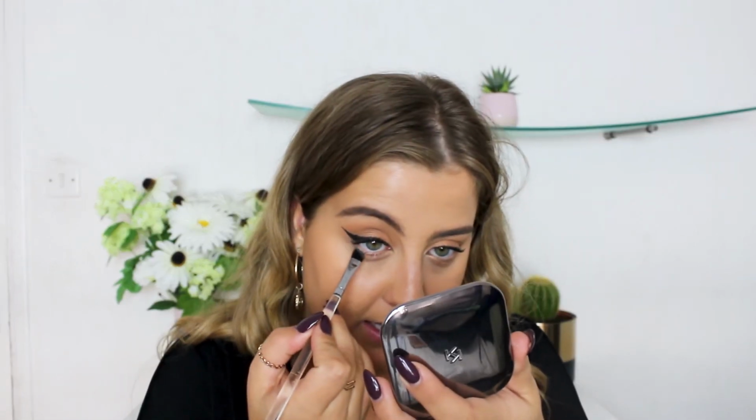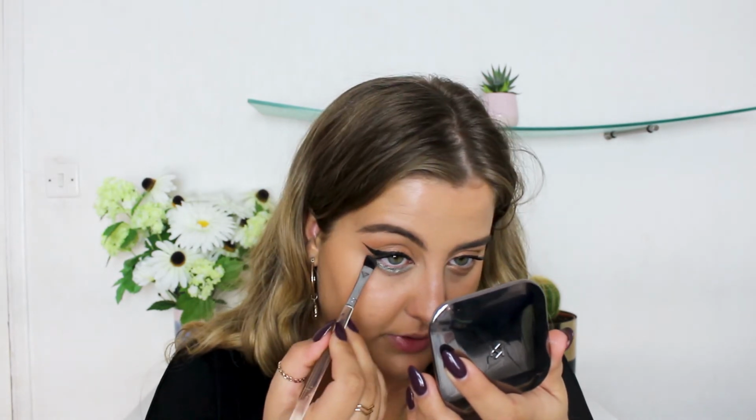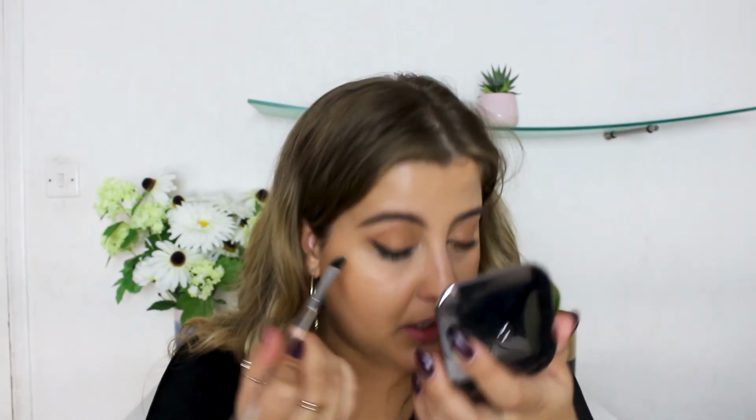So I'm gonna take my fluffy angled brush and this. Okay. And I'm just gonna run this on my lower lash line, and it's gonna help make the eye makeup a lot more interesting, first of all, and also this color helps to bring out my eye color a lot. So now that that is done, I'm gonna apply my mascara on the bottom lashes.